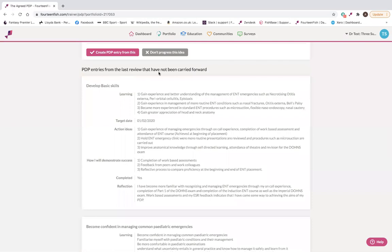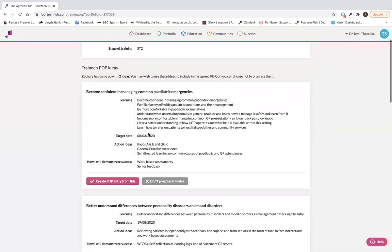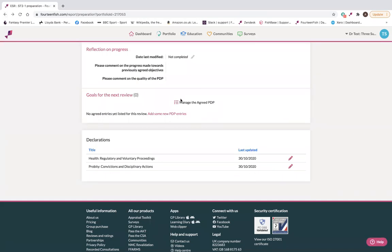You can also see PDP entries from the last review that have not been carried forward. So you can set up any PDPs that you want to for the following review period. If the PDP ideas are not sufficient, or you want to add some additional ones, you can also come down here and add some new PDP entries by clicking the link.